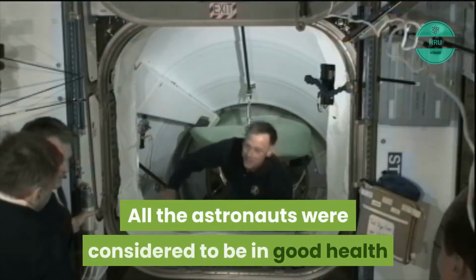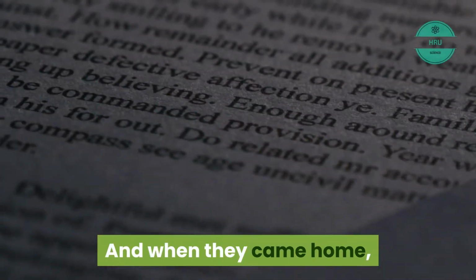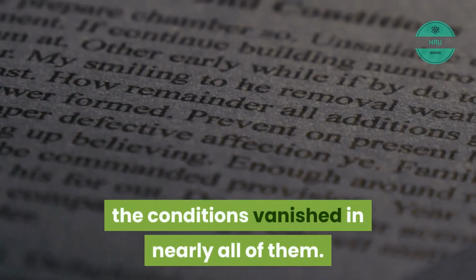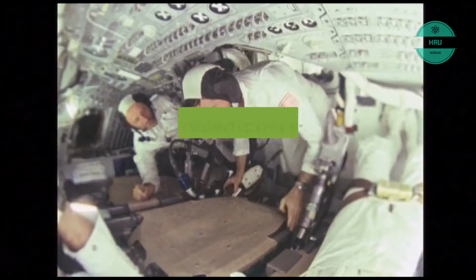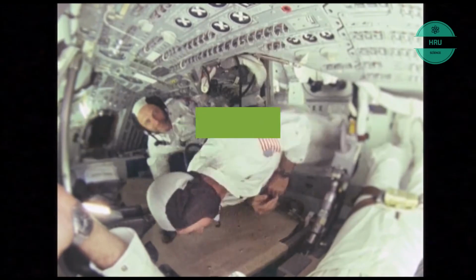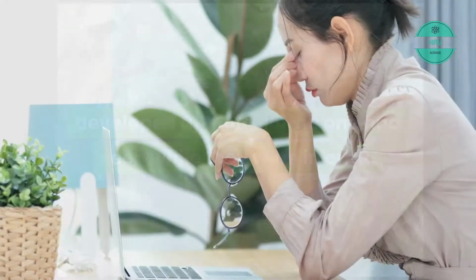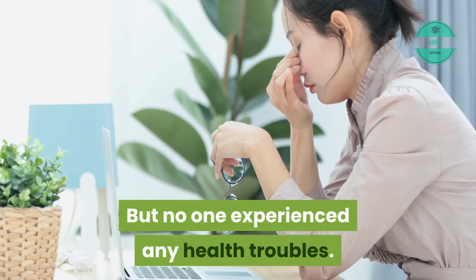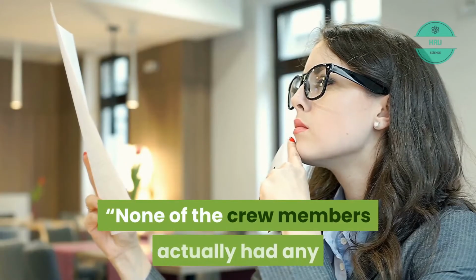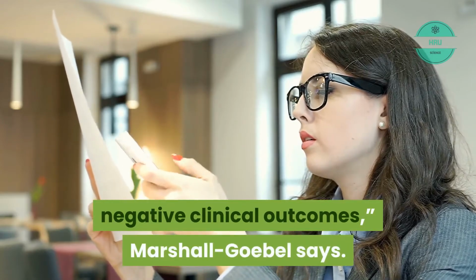All the astronauts were considered to be in good health before they launched. And when they came home, the conditions vanished in nearly all of them. When the researchers analyzed the data, they found that a second astronaut may have developed a blood clot no one had seen while they were in orbit. But no one experienced any health trouble. "None of the crew members actually had any negative clinical outcomes," Marshall-Goebel said.